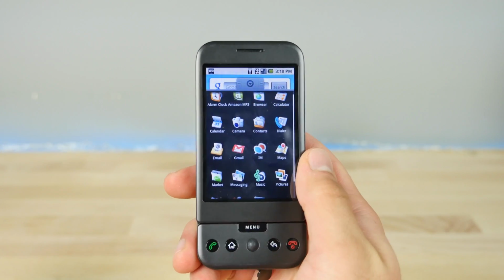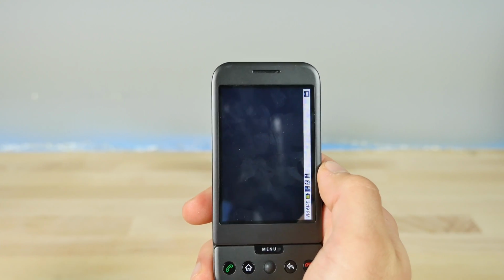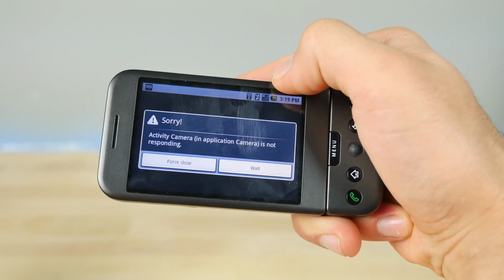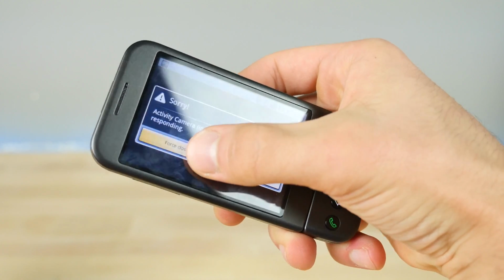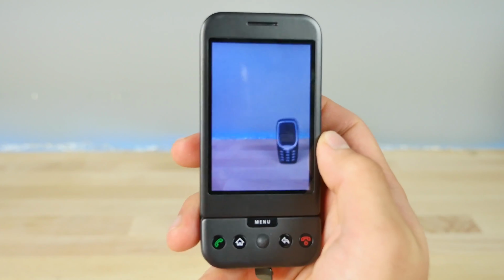So first off, let's load that app. Wait, did I click it? No, let's click it a couple more times to get it to attempt to launch. And then let's have our phone freeze up. Oh, camera can't be loaded. Whoops. All right, so once we eventually do get the camera open, it doesn't have anything.